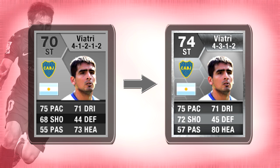Viatri also looks like another really nice Argentinian upgrade. Pace has stayed the same at 75. His overall has been increased from 70 to 74, which has meant his shooting's gone up, his heading's gone up, his dribbling stayed the same, but he does have 4-star skills. And I've already got one, I think I got him for 5k, but he's going for about 5 to 10. He looks like a really nice player. I'm probably going to try and review him, see how good he is.